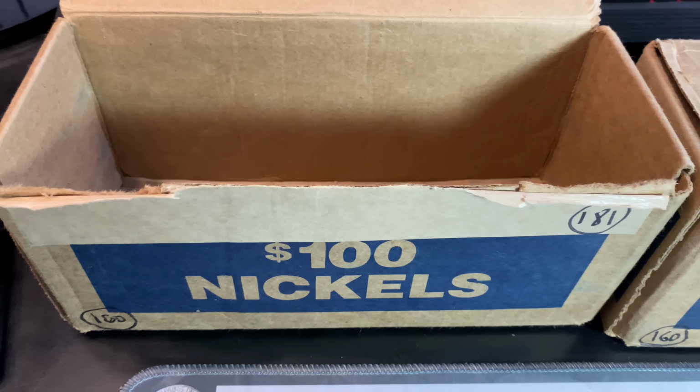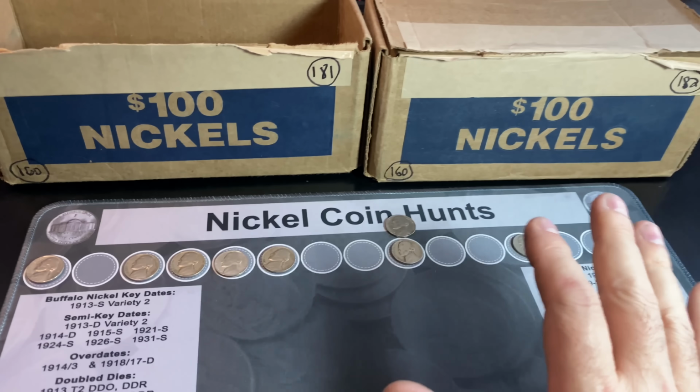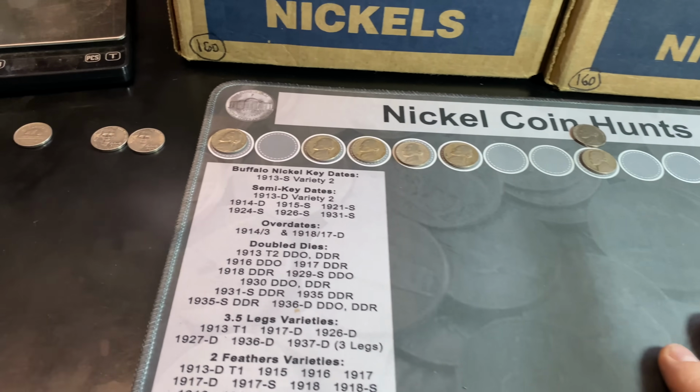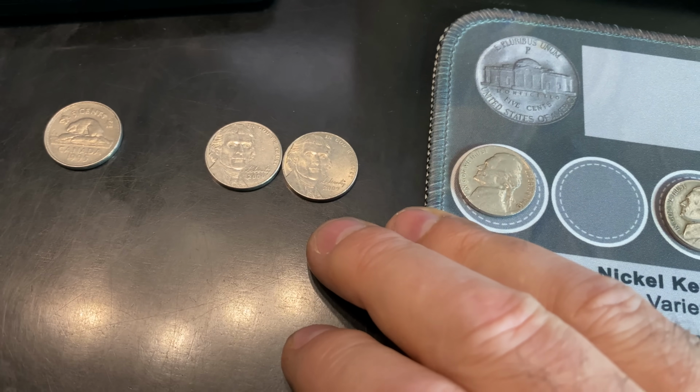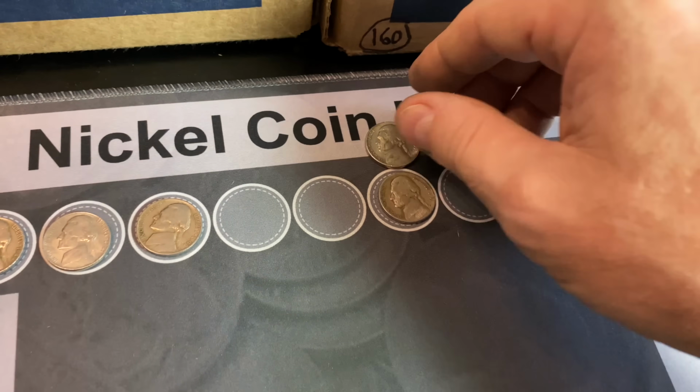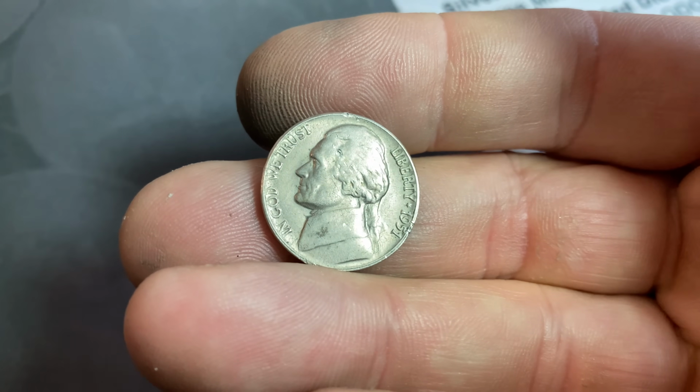Well, we finished that first nickel box, and I don't remember which bank was which, but definitely a tough box. Only 11 finds on the board. We did find a couple of 09Ds. Those have a lower mintage. The Canadian nickel, mostly common stuff. The best find's going to be the 51P in decent shape.